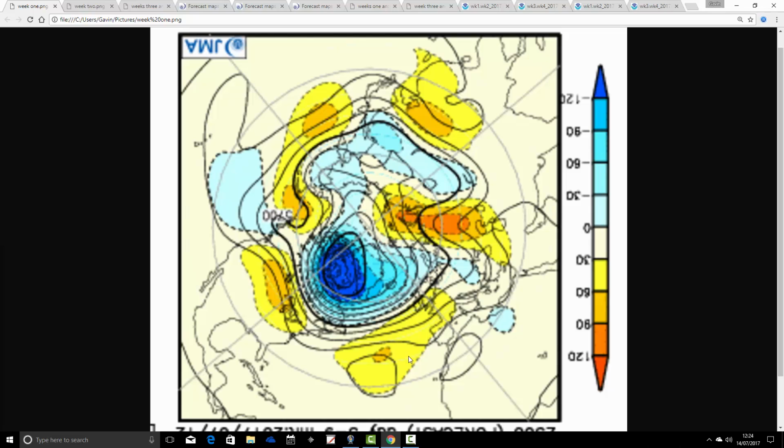Blue is extrapolating to below average heights, which is low pressure, and the brighter colours, yellows and oranges, are extrapolating to above average heights, which is high pressure. So this is the anomaly from the North Pole view down. The pole is just there, of course, the British Isles is just there.